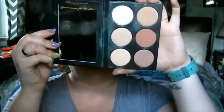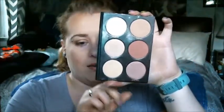I'm sure it'll work on all skin tones. Honestly, I don't see why it wouldn't. But for fair skin, it's just perfect. You have the perfect bronzing shade. This blush is really nice. This is called Caribbean. It's perfect.